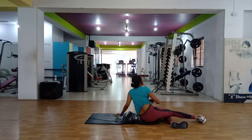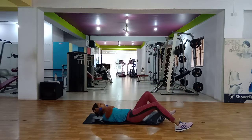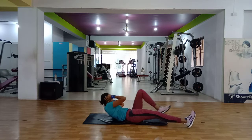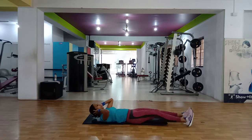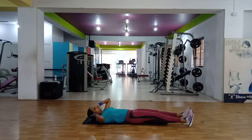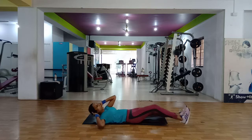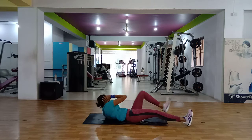She is switching to bicycle crunches. How does a beginner do? That's excellent. Beginner would normally have their feet on the floor. The feet is always touching the floor because they are unable to hold the core. Correct?